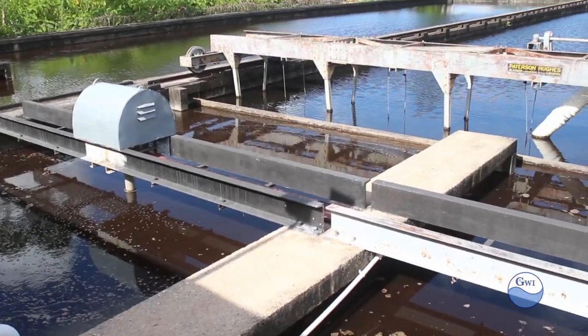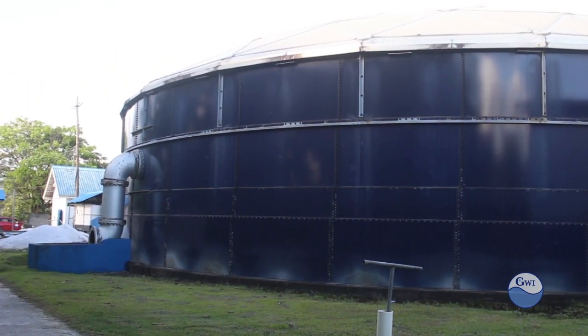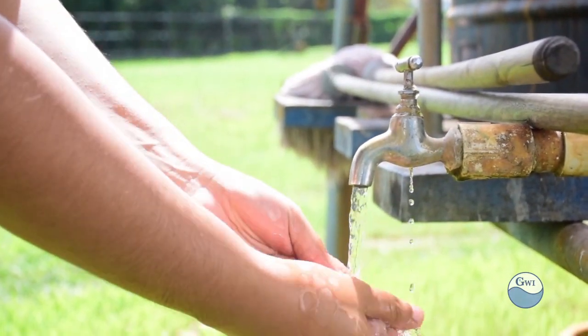The water is moved to a sedimentation tank to remove all organic minerals. It is then placed in a filter tank, followed by a storage tank from which it is distributed to customers.